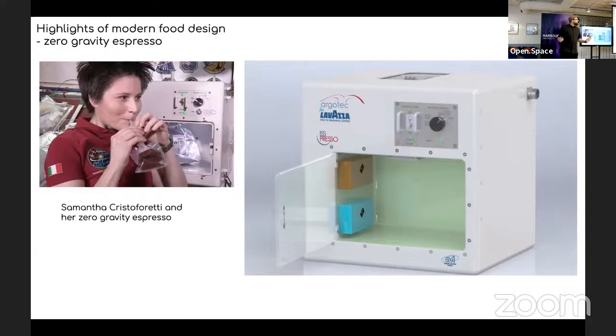So she teamed up with Lavazza and invented a zero gravity espresso machine, which, if you think about how espresso works, is an incredibly difficult process without the benefit of gravity. There's a lot of valves, a lot of compression. And it became known as what you now know as the AeroPress. So the AeroPress is the descendant of the ISS, Samantha's zero gravity espresso machine.